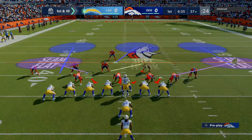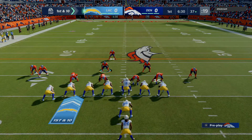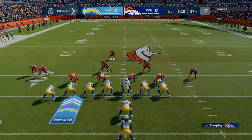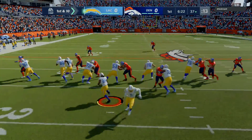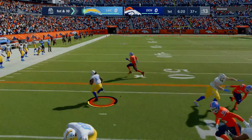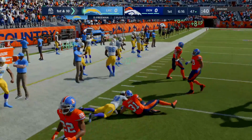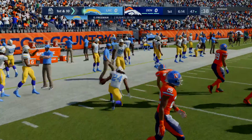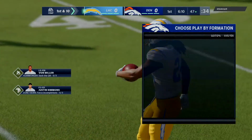One play has him to the 37 here for first and 10. They run. Devontae Freeman. And able to get this one across the 45 before he's brought down. A 10-yard pickup, and it's enough for a Charger first down. It's a gain of 10.